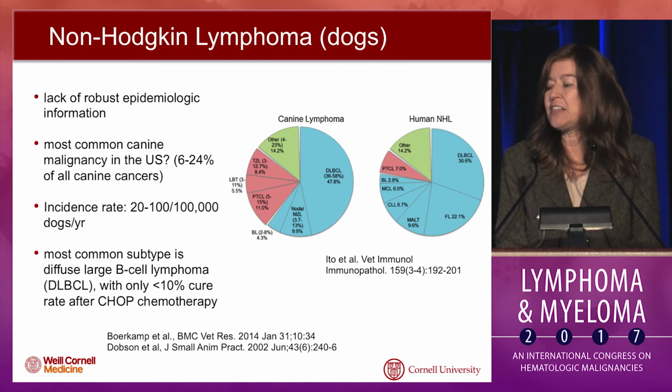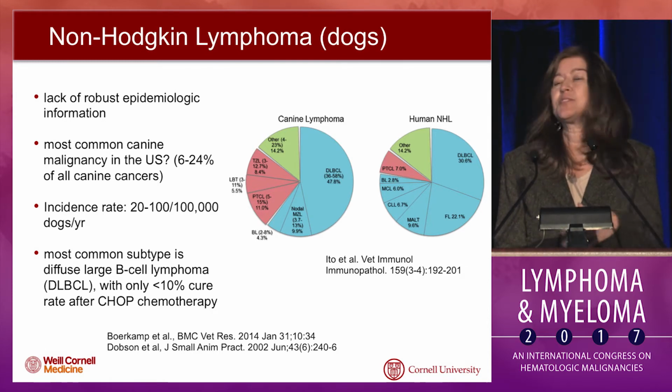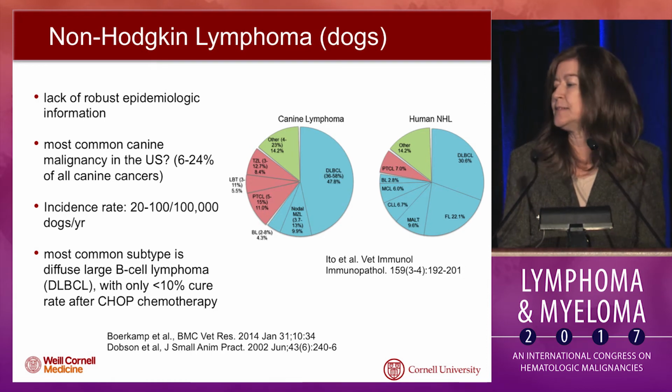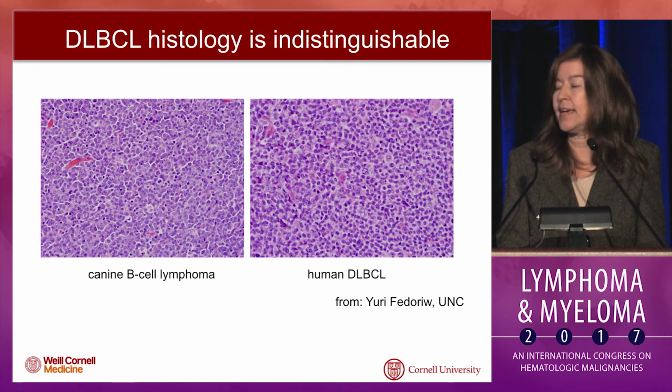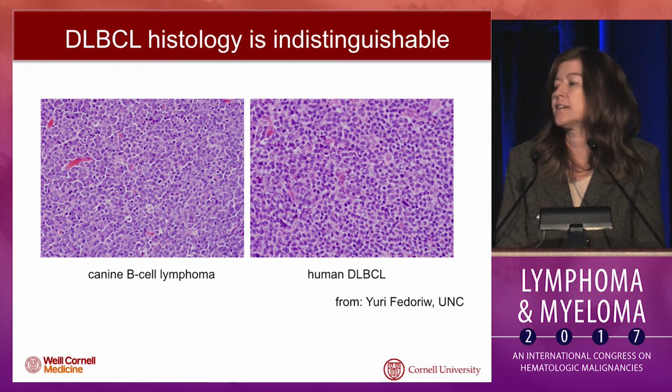And so they get lower doses of CHOP, and they all go into remission, but they almost always relapse. So they're a great model of relapse disease. And they're also a great place to develop new targeted therapies which are less toxic.